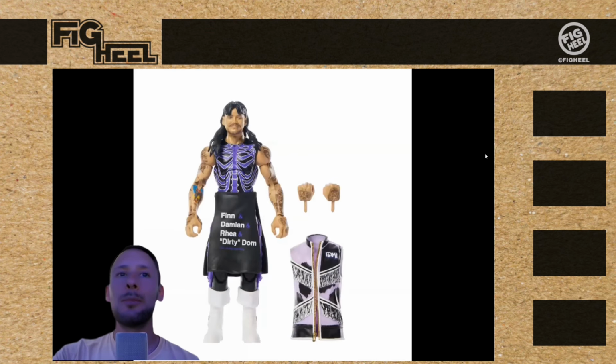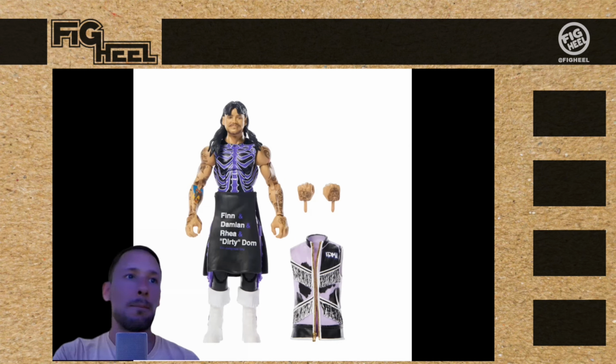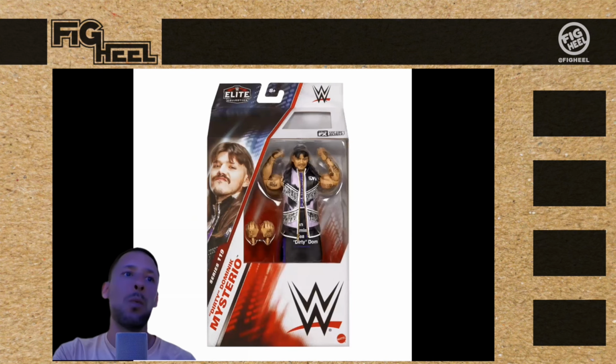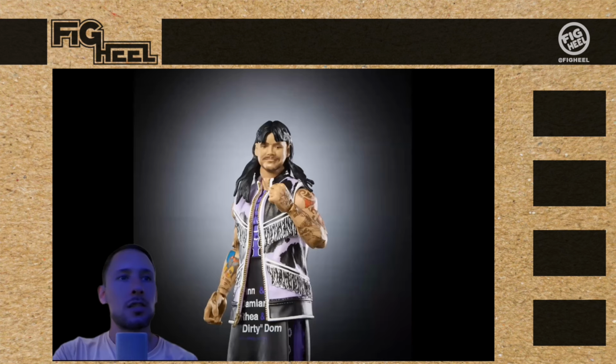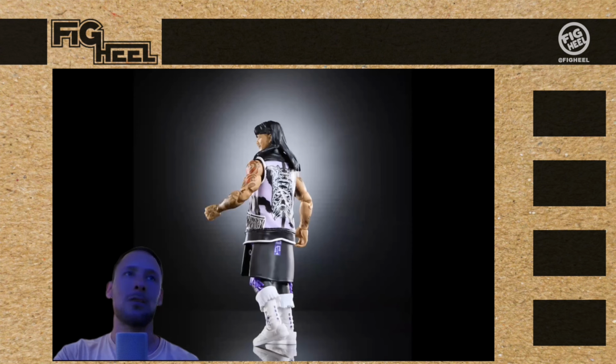And now for the WWE reveals. WWE Elite Series 119, starting off with Dominic Mysterio. This figure is awesome. I have one critique, and I'll get to it in a second, but I think the boots, the tassels, the entrance vest, the shirts draped over, the rib cage gear, the head sculpt, the tattoos, everything looks awesome on this. I cannot wait to have this. This is a must-get for me, which, by the way, is a star-studded series. I mean, there are some great looking figures in here. Some not so much, but there are some great looking figures in here. But this Dominic Mysterio is a must-get for me. I think it looks very, very good.